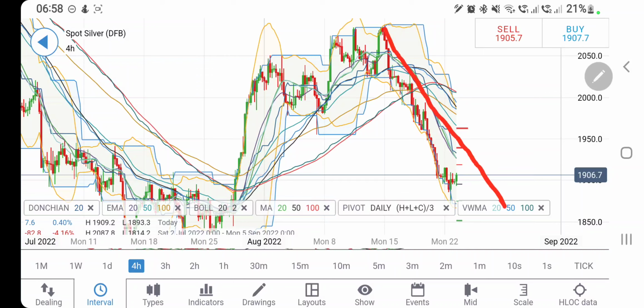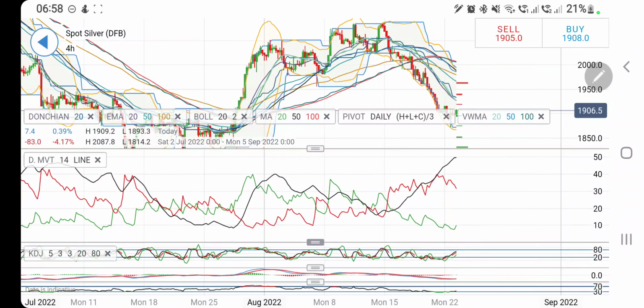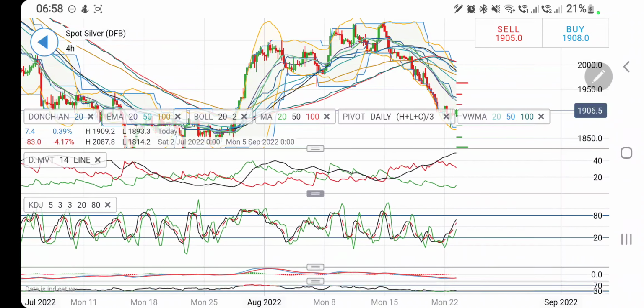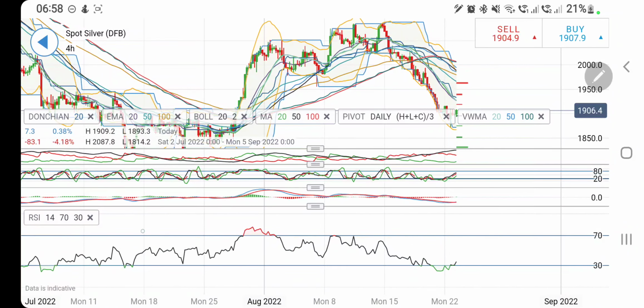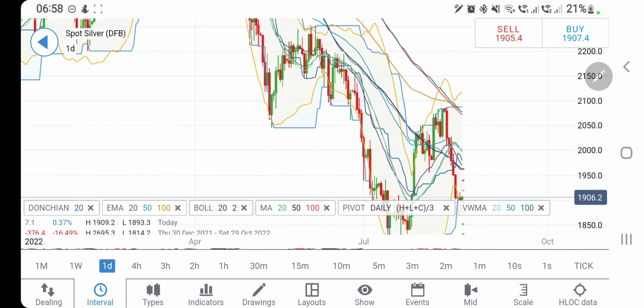Now look at this. This is a channel in which it is trading. The highs of this also are at around 1950 levels. So the possibility of a reversal can be expected, or rather a retracement can be expected, and we can see it rising a little before it tries to drop. Directional movement bearish, stochastic looking upwards. MACD has just crossed over. RSI looking upwards.